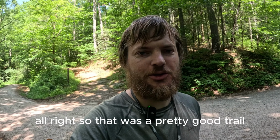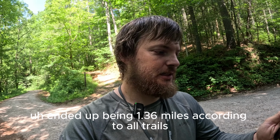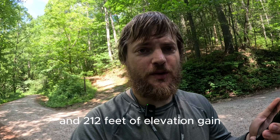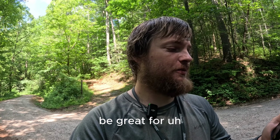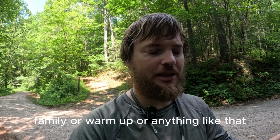Alright, so that was a pretty good trail. Ended up being 1.36 miles according to AllTrails and 212 feet of elevation gain. So again, pretty easy trail, be great for family or warm up or anything like that.